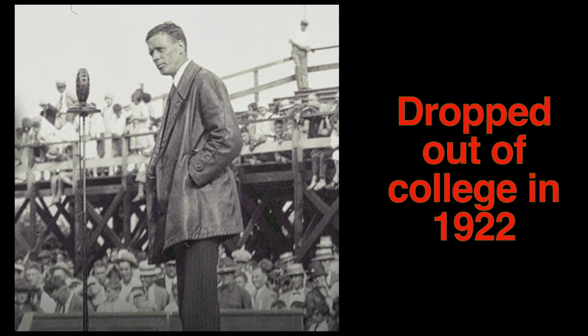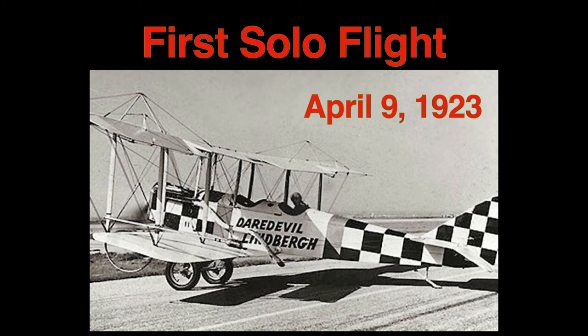He's pictured here in 1927 addressing the crowd of 40,000 at Camp Randall Stadium, who turned out to hear from the first person to fly solo across the Atlantic. Lindbergh's first plane was a Curtiss Jenny, with only 70 horsepower and a ceiling of 1,700 feet. At that altitude, he would not be able to fly over the One World Trade Center in New York City.